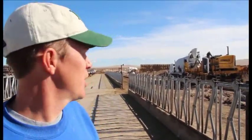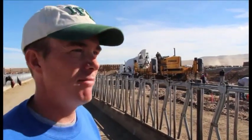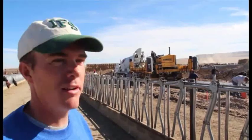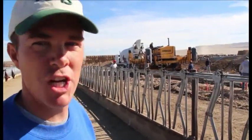Okay. This machine is a Gomaco concrete machine, and they're pouring a 600-foot long section here, and they can pour it in 3 to 4 hours with this machine.